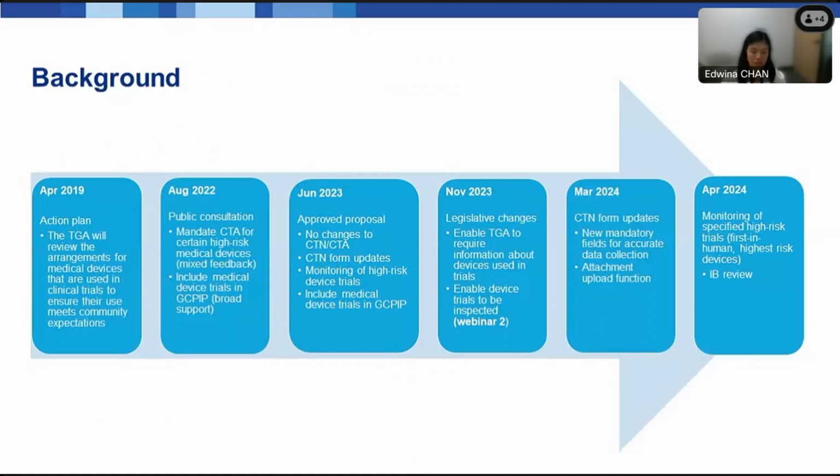So starting with the background, the TGA made a commitment in the 2019 Action Plan for Medical Devices to review the arrangements for medical devices that are used in clinical trials to ensure their use meets community expectations.